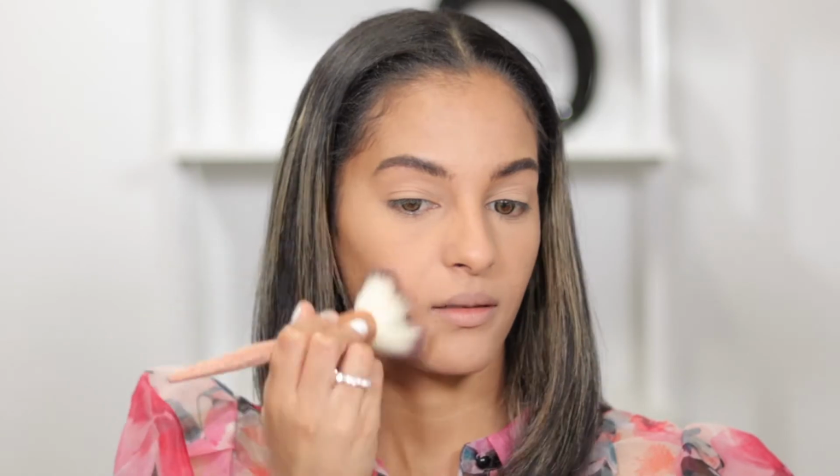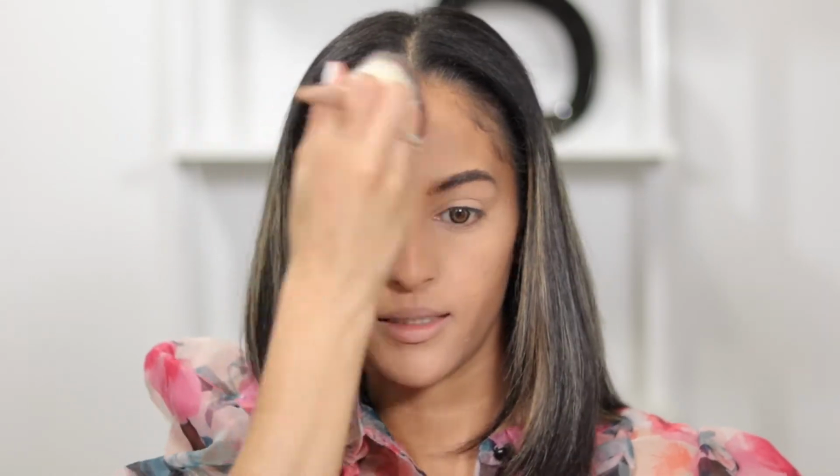So we're going to go ahead and use this with this large fluffy brush, and I'm just going to press this into the skin and just buff it in, to help set everything completely and give everything a nice, smooth, and flawless finish all around the face.